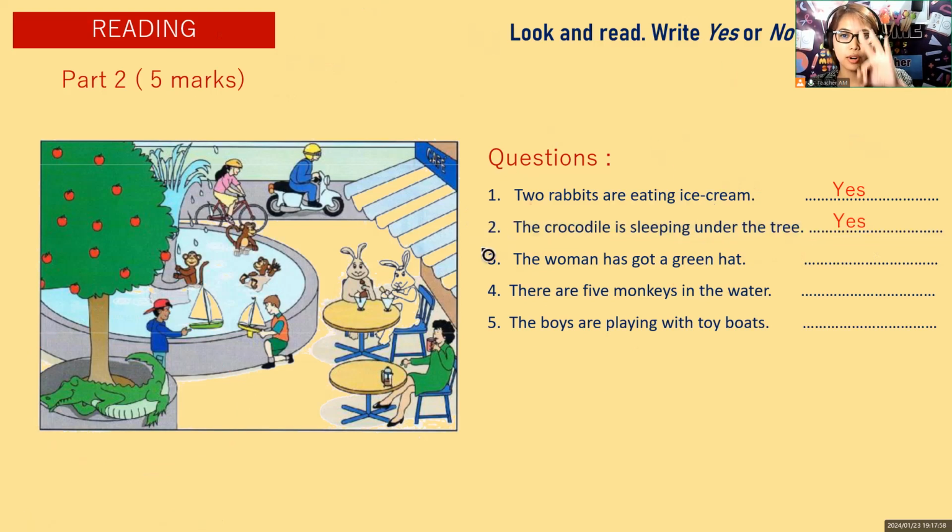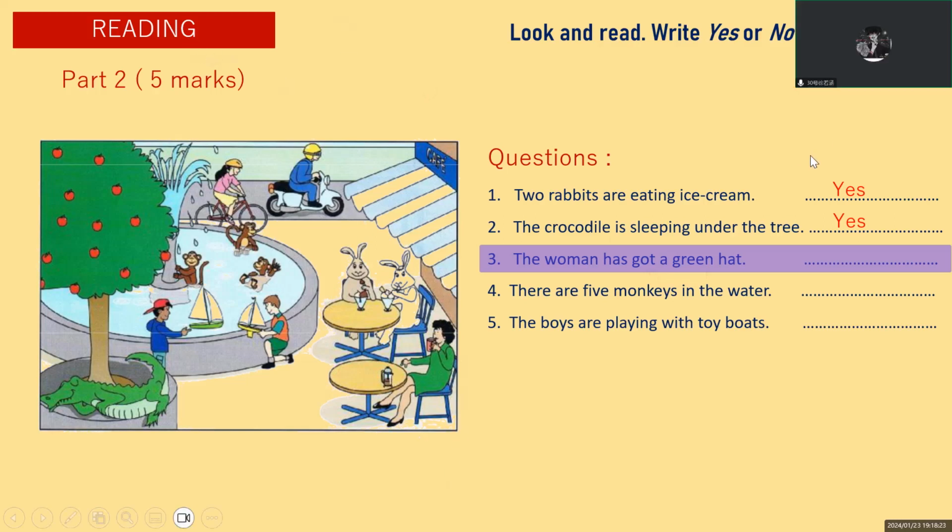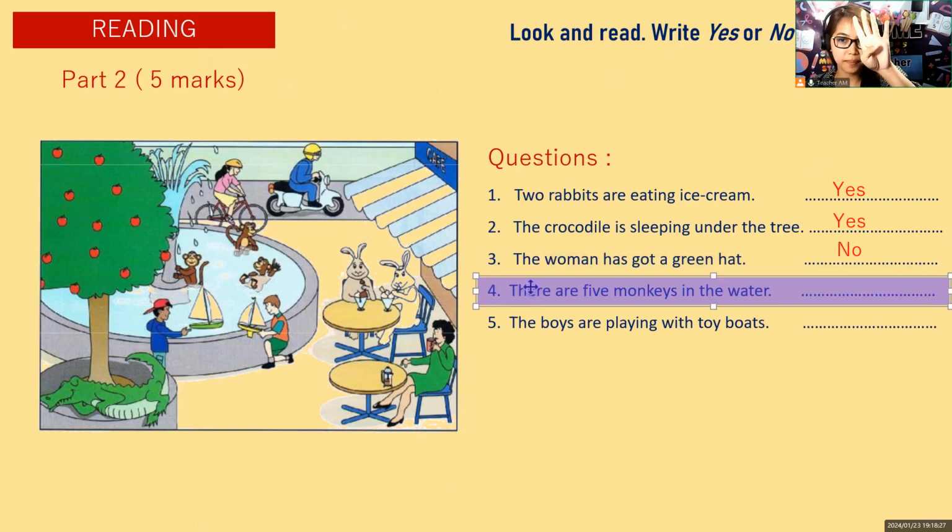Okay, how about number three? The woman has got a green hat. Very good. Now look at the woman. No. Oh, nice.